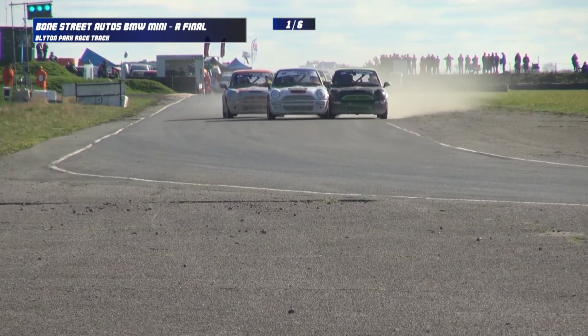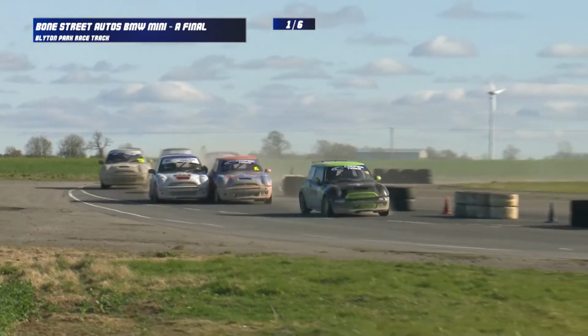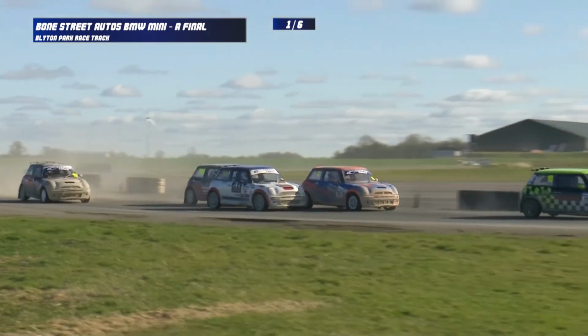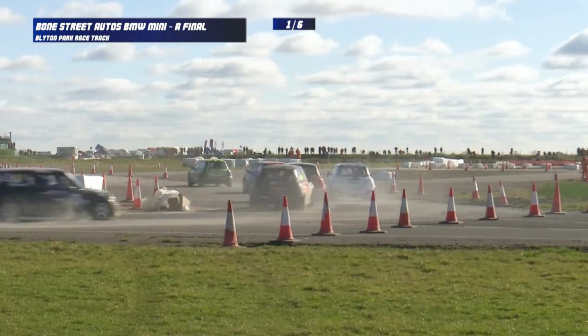They get underway, heading down towards the first corner. It's side by side between Andy Hawkes and Nick Abbott. They won the heats between them. Bradley Turner in the blue and orange car coming through into second place.